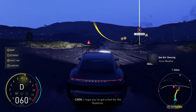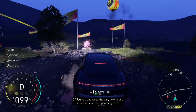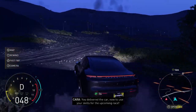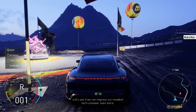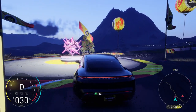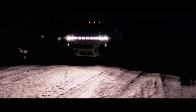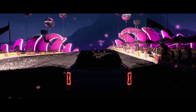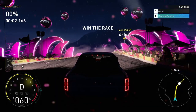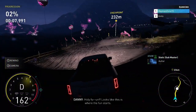Driver, I hope you've got a feel for the Hummer. Who says a heavy car can't handle smoothly? You delivered the car. Now use your skills for the upcoming race. It's not much further. Let's see if we can impress our resident tech reviewer even more. Looks like this is where the fun starts.